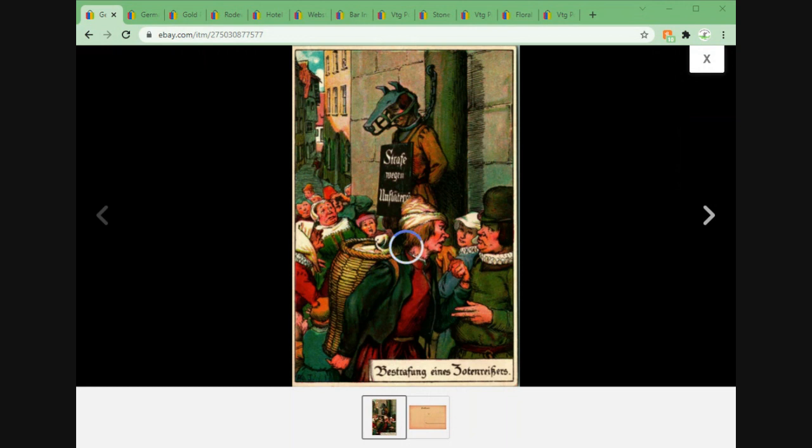Then we have punishment of a rogue, which is cool. With the sort of rogue wolf metal helmet mask, and all the peasants down here talking about how much of a rogue he is.